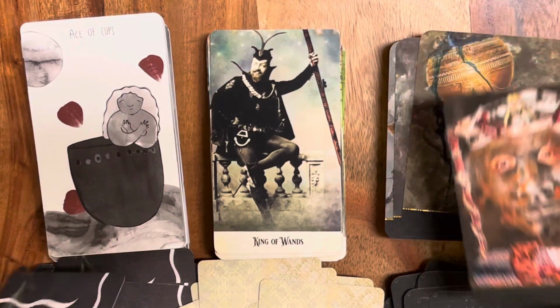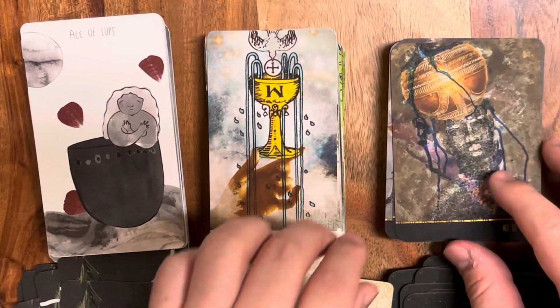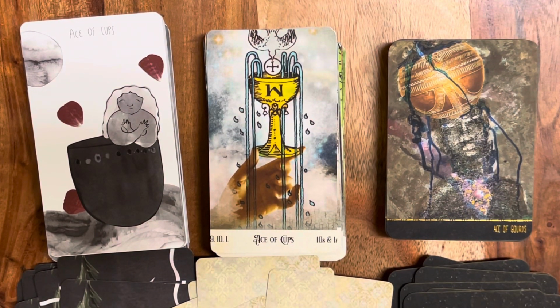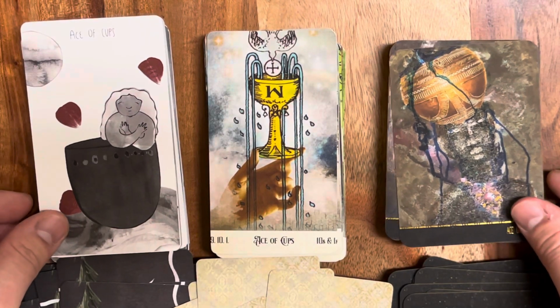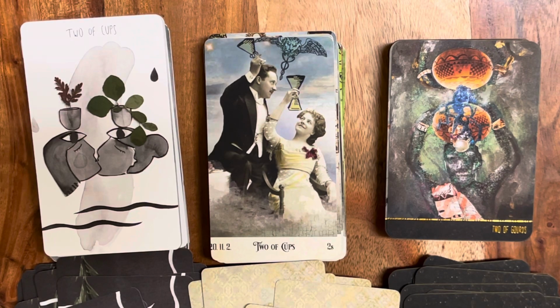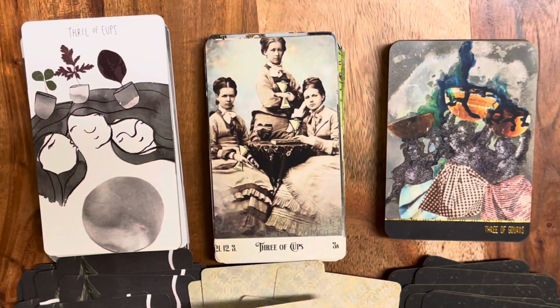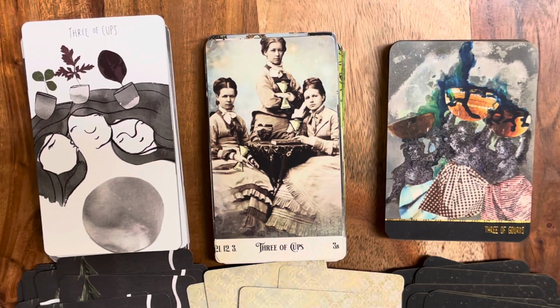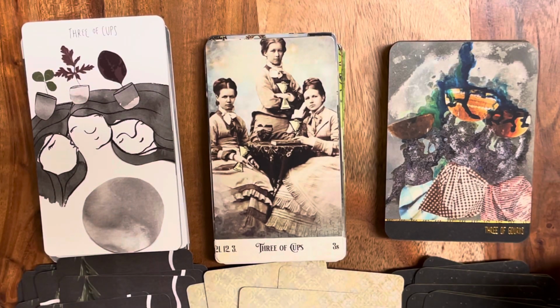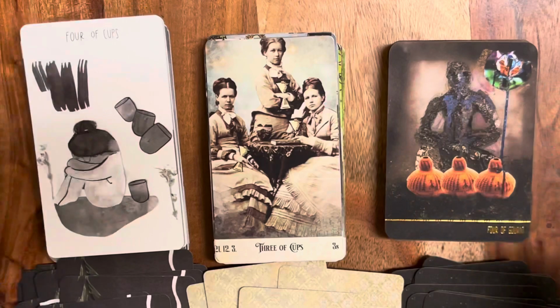Okay. And then on to the Suit of Cups, or the Suit of Gourds in the Dust to Onyx. So we have the Ace of Cups. Two of Cups. This is very interesting with the eyes here. Three of Cups. These two have the most of that sisterhood bonding energy. This looks to me a little bit like that Three of Cups reversed energy.